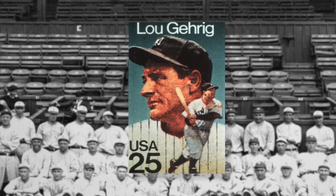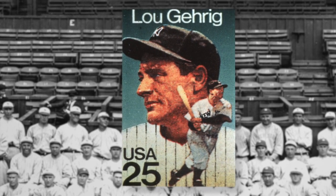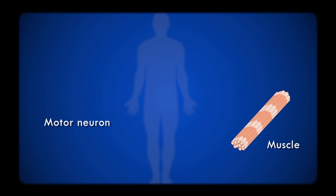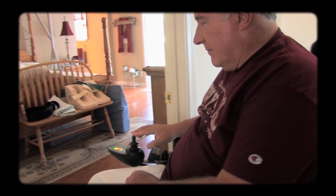Now, the disease in a dish created in this case is called ALS, or amyotrophic lateral sclerosis. It's better known as Lou Gehrig's disease, named after the famous Yankee baseball player who died from it. Here's stem cell expert Larry Goldstein. It's a terrible disease because it is relatively rapidly fatal, usually within 3 to 5 years, sometimes faster. It's a disease where the nerve cells that control voluntary muscle movement die for reasons that we don't understand. We have virtually no drugs that change the course of the disease.